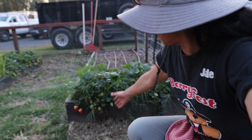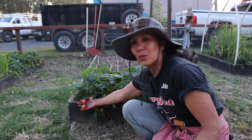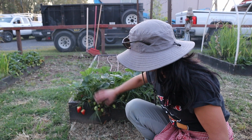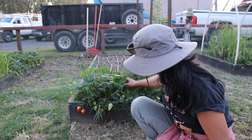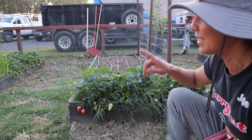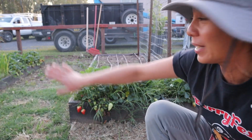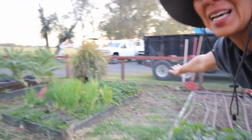Right over here, we have our strawberries, and look at that. Our first couple little red strawberries right there. There is a bunch of strawberries here in this little garden patch, and I cannot wait to get more of these strawberries, because right over there in that garden bed there are a ton.